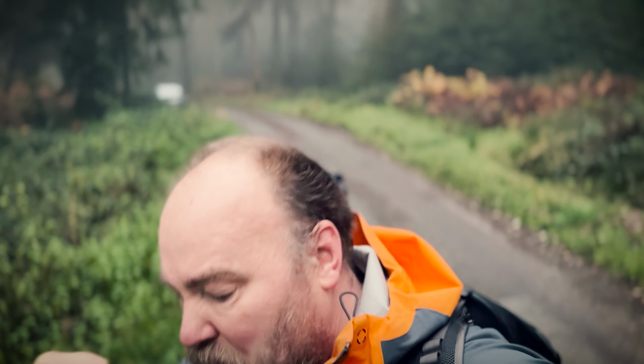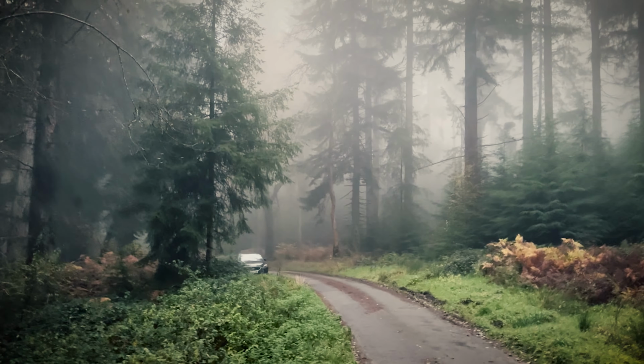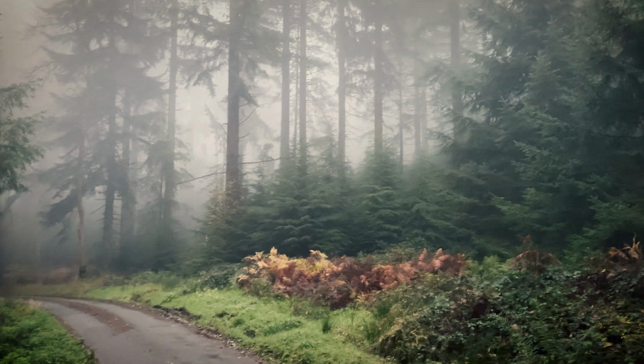And as you can see, if I just do a little 360, we have mist. We have very light winds, and we've got autumn colours as well. So yes, about bloody time. I've just parked the car up, you see it just over there, and this is my scene.